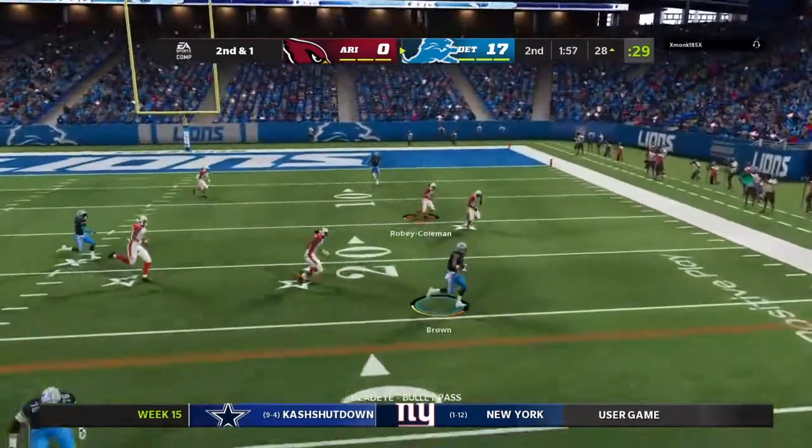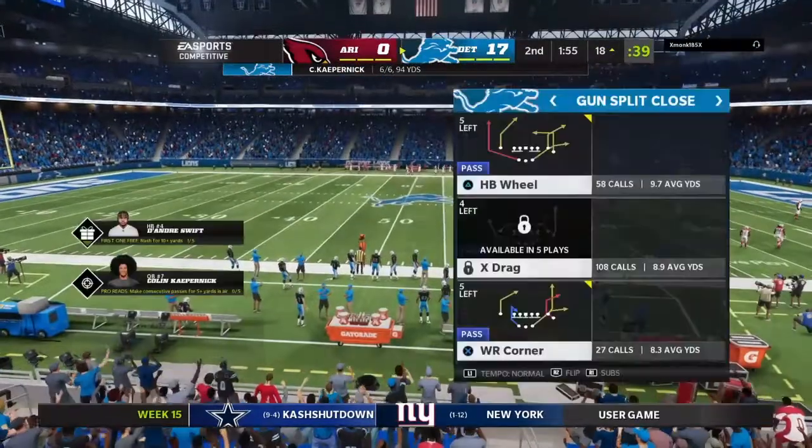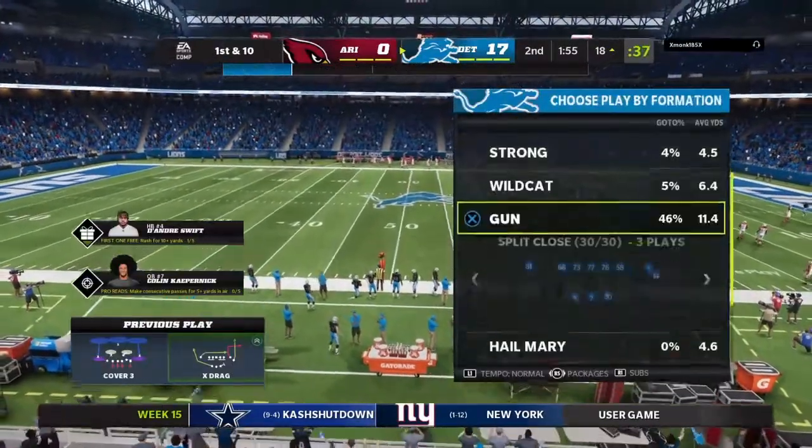Shotgun snap now for Kaepernick. This will be caught by Brown. And he'll go out of bounds in the red zone just inside the 20.